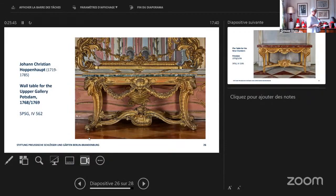Johann Christian Hoppenhaupt was an early proponent of neoclassicism, as his wall tables for the upper gallery of the New Palace from 1768-69 suggest. He was both the designer and the sculptor of these tables, which blend in with the forms of the wall design. The characteristic forms are ram's heads, laurel hangings, and only slightly swaying arches.